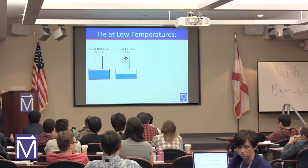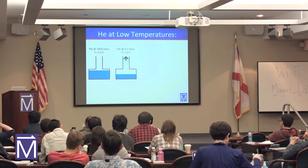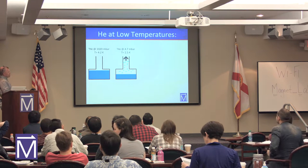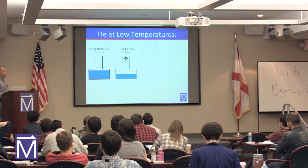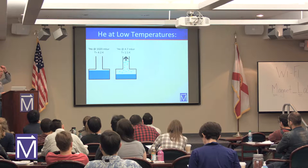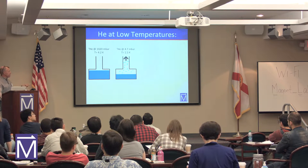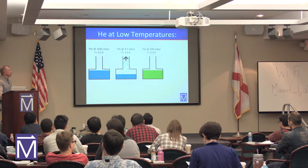So let's look at helium at low temperatures. So helium-4, if you condense it at an atmosphere of pressure, 1020 millibar, you have a temperature of 4.2 Kelvin. If you put a vacuum pump on it and get down to about 4.7 millibar, you can pretty easily get down to about 1.5 Kelvin. The theoretical limit of helium-4 at low pressure is about 900 millikelvin. You need a vacuum pump about a quarter of the size of this room to do that, and a very well-designed system. But here at the lab, getting 1.5 Kelvin is like falling off a log.